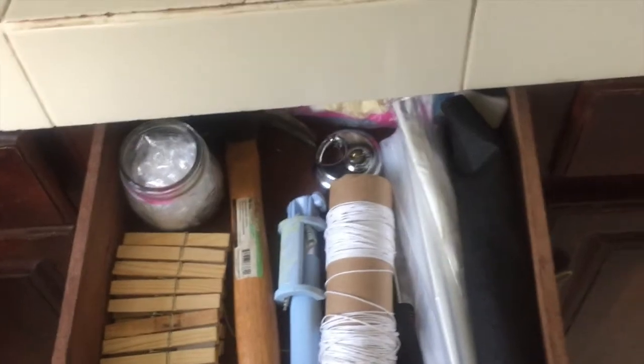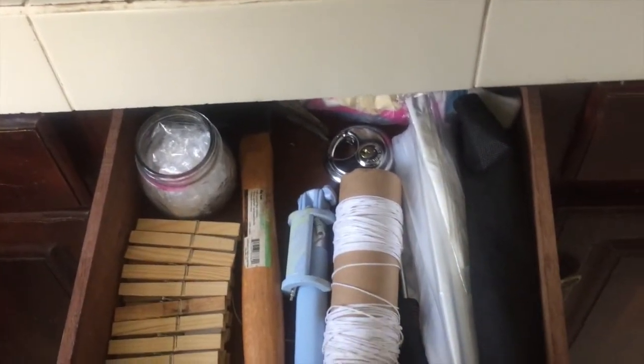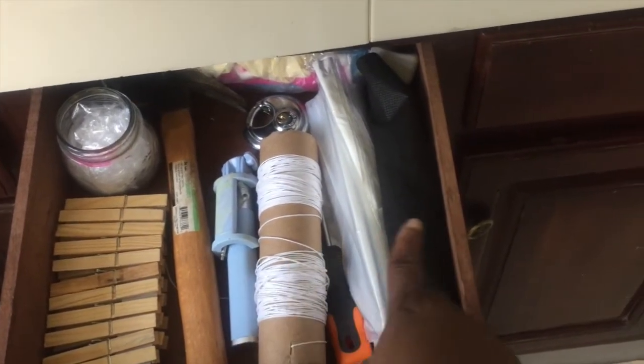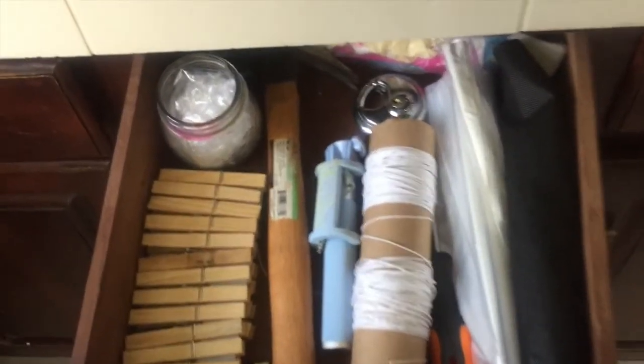Then on my next drawer here, this is my little, I call it my kitchen junk drawer, but it's not junk. Everything that's in there is actually there for a reason, right? So I have a hammer, I have strings to use to tie things, whether it's tying chicken together to bake, or whatever I need a string for, and I tend to have a need for strings a lot of times.